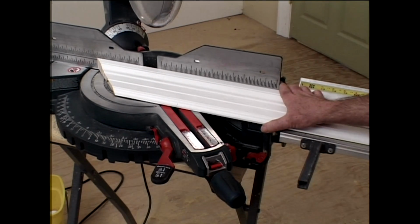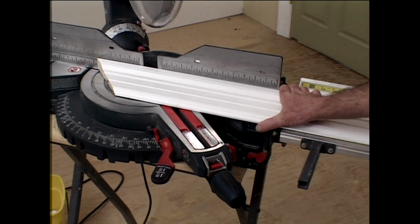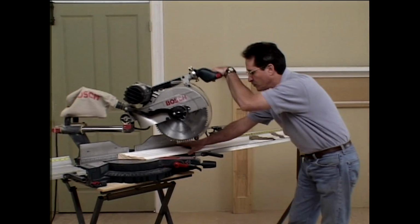With your hand locked behind the edge of the back of the fence and your thumb wrapped around the front of the molding, you can control the material and slowly inch the material right up to the blade. Let me show you what I mean.